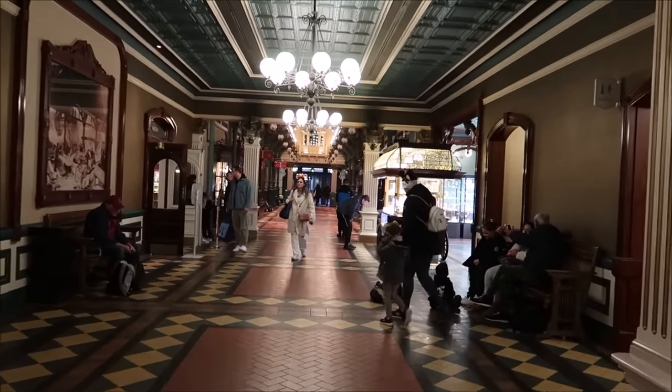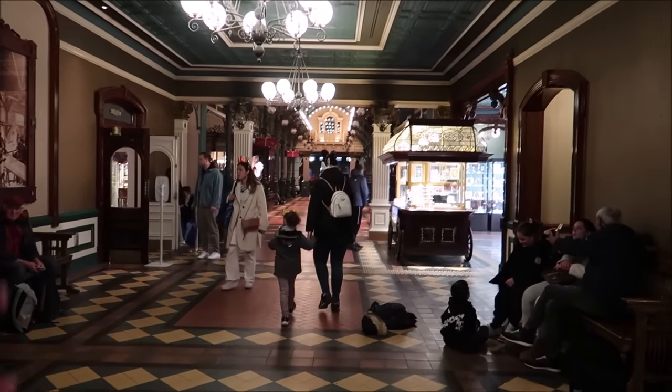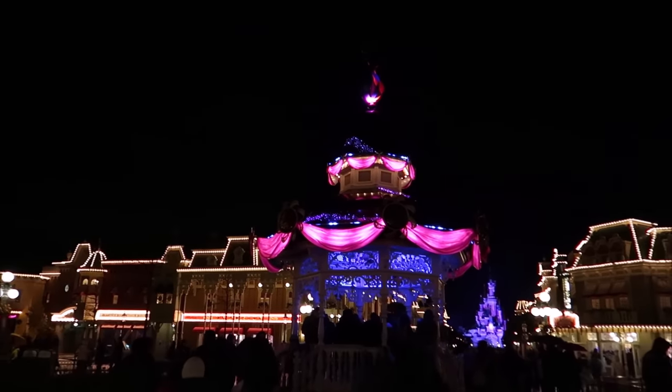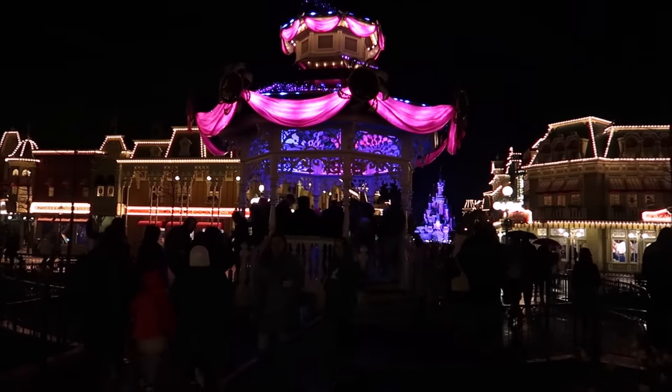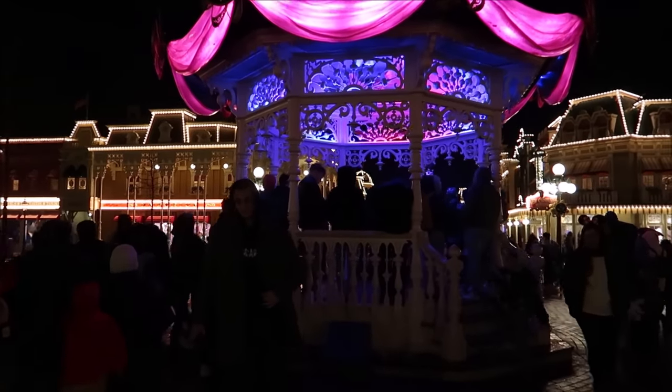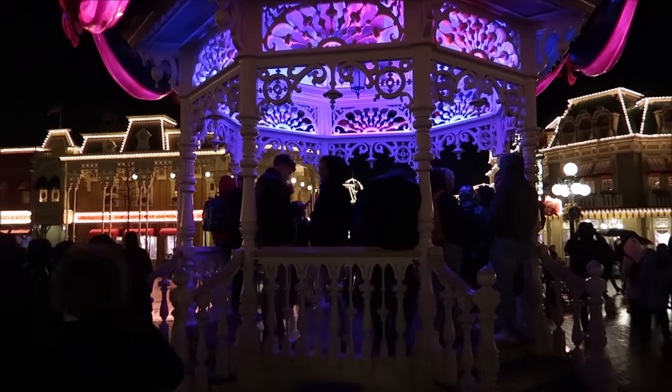This is so awesome, next level, and I bet it eliminates crowds. I mean, I bet this is huge for crowd control. Look at the gazebo all lit up too. Wow, I like that a lot. I bet it's a good spot to watch the fireworks inside there.